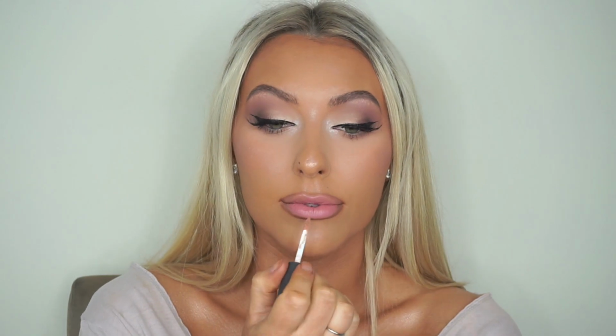Oh, this is so weird. I never wear pinks. That was Tokyo. Now going in with Cairo, I'm just going to keep this right in the very center. Pretty. You know what, for not being a pinky person, I don't mind that colour.